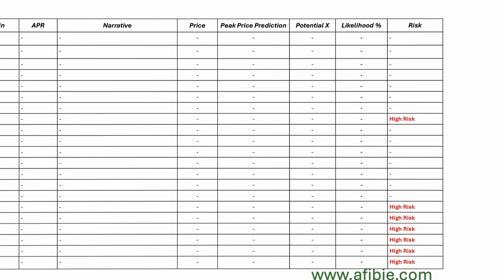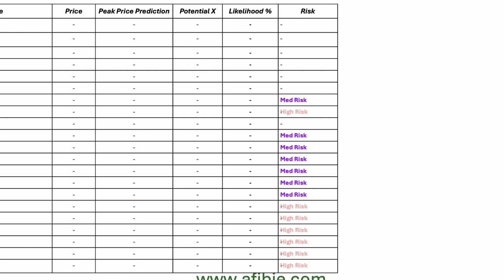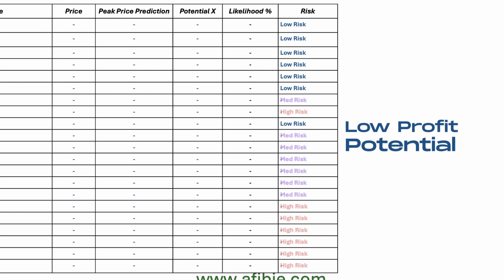Now, I group the coins according to their risk level. So high risk, high profit potential, this is where you will see the 100x to 1000x coins. Then medium risk, medium profit potential, and low risk, low profit potential. Mind you guys, in crypto, low profit potential coins can be giving you 5 to 10x, which is really huge in traditional finance.